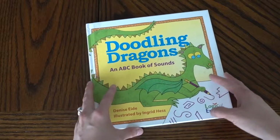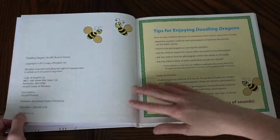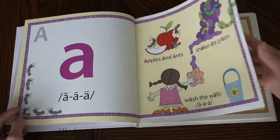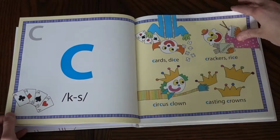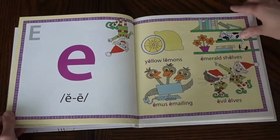This book is one of our favorite phonogram books. Some might say that you can teach foundations without this book, but I definitely recommend buying this book if you have small children. This book helps to memorize the phonograms quicker, and Logic of English also has songs that go along with each letter of the alphabet.